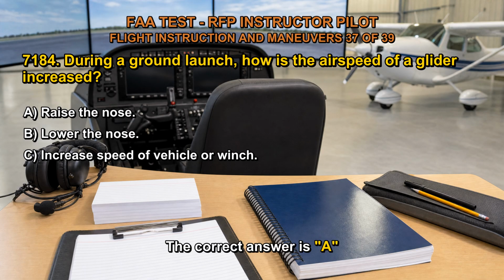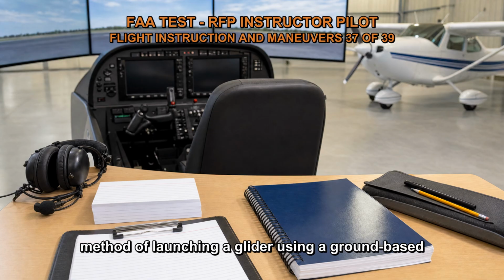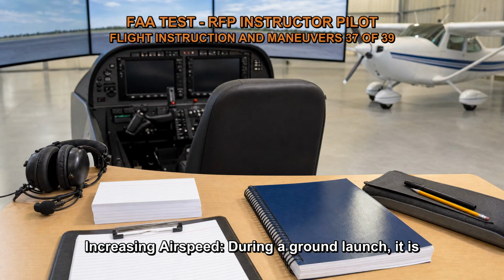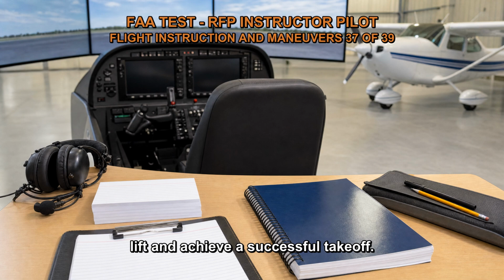The correct answer is A. Ground launch. A ground launch refers to a method of launching a glider using a ground-based device, such as a winch or vehicle, to provide the initial forward motion. Increasing airspeed. During a ground launch, it is necessary to increase the glider's airspeed to generate lift and achieve a successful takeoff. Raising the nose.